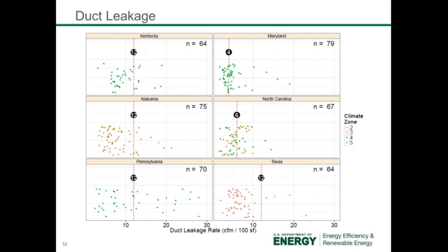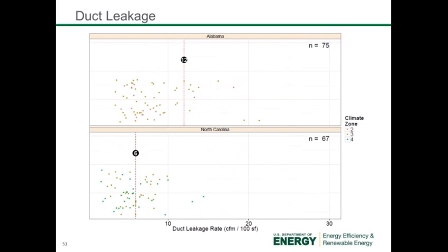Now, across the board, you can see that regardless of where the red dotted line is, the cluster of dots is more or less in the same place. And because we are looking at duct leakage on the x-axis, the observations to the left of your red dotted line are better than the code requirement, and observations to the right of the red dotted line are worse than code.